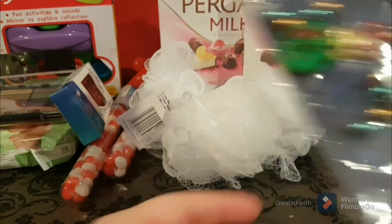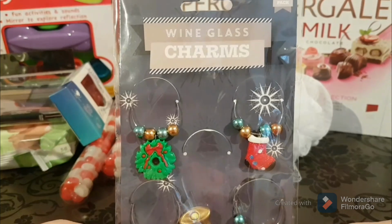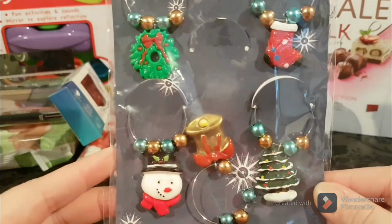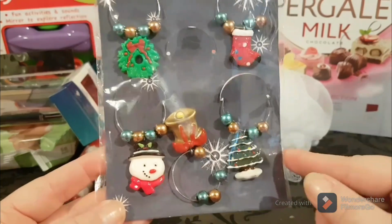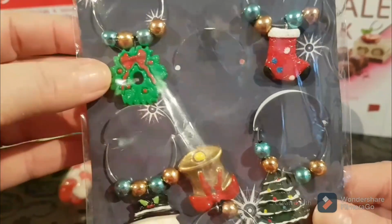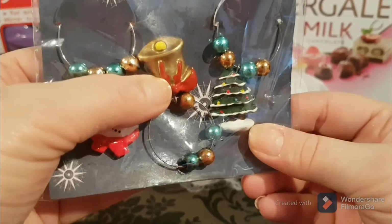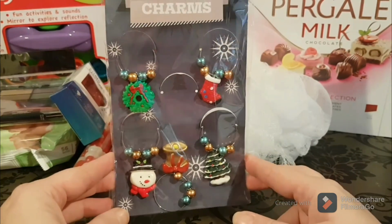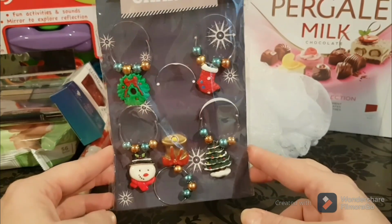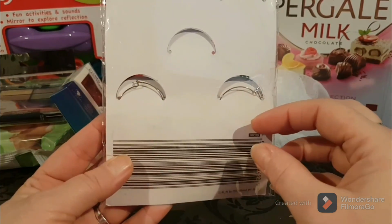Definitely fantastic. These have fallen out, but these are adorable, cute wine glass charms. They have a set of 5. That is plenty for me. The pack is £1. We have a little wreath. We have a Christmas stocking. We have the snowman. We have the little bell, which is upside down, and we have a gorgeous little Christmas tree. This will add just a bit more sparkle, a bit more decadence to your Christmas table, and I think they're super fun. For £1, I think that's awesome.